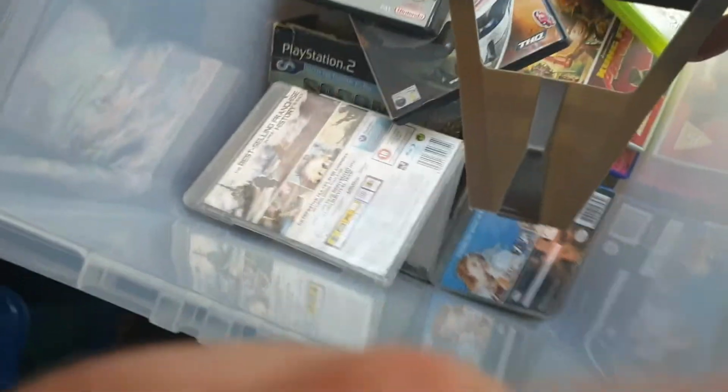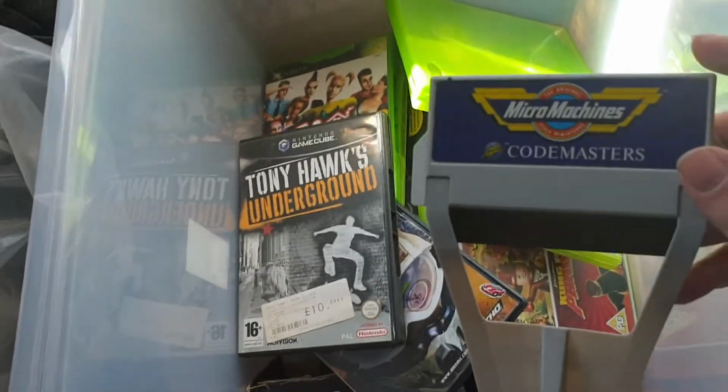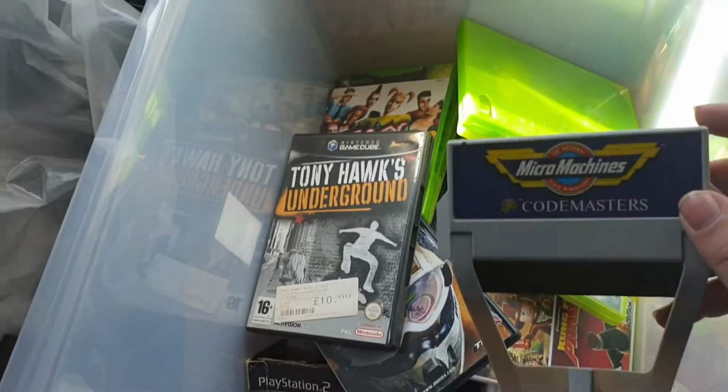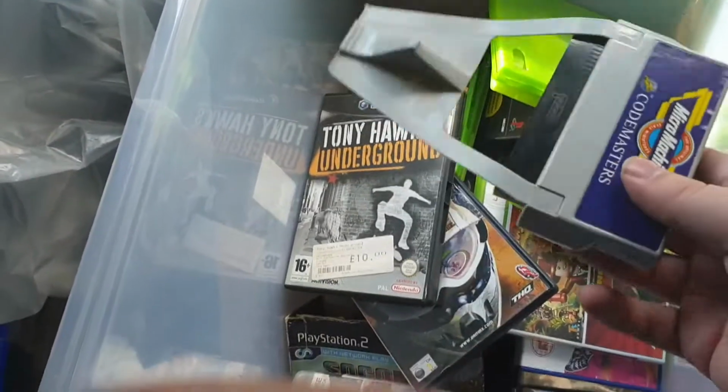I think this was in the 90s. Nintendo were really stingy about who could publish, and I think Codemasters made a lot of these. I think they did this with the Dizzy games and stuff. Not sure of it, but yeah, there's lots of weird things. I just love weird things like this.